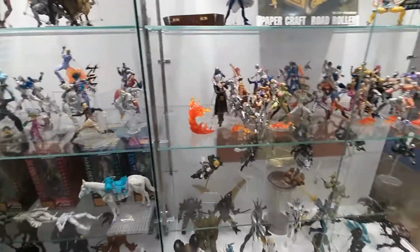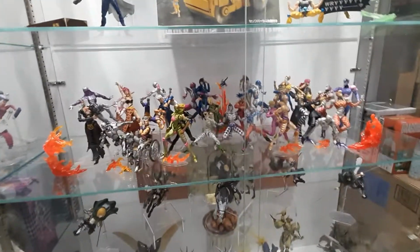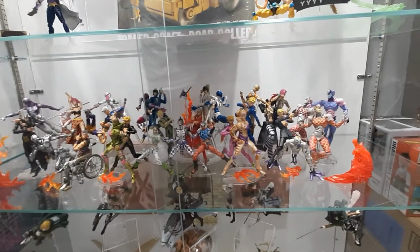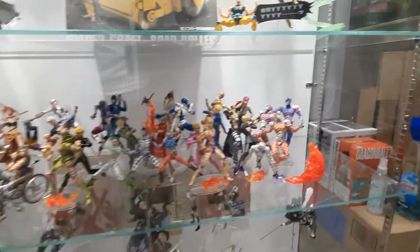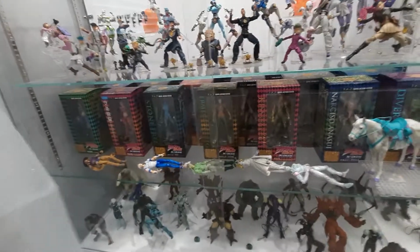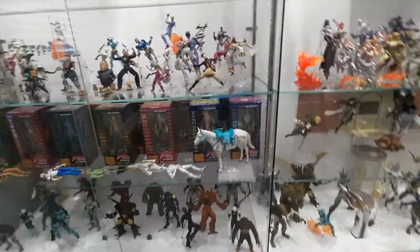So yeah, then here you have part 5 display, which I recently set up. Obviously we've got the Guido Mr. repaint arriving in the mail probably this week, so I'll be showing him off. And then of course I haven't actually got around yet to unboxing the Stone Ocean, Steel Ball Run, or JoJolion stuff yet. So we'll be doing that soon.